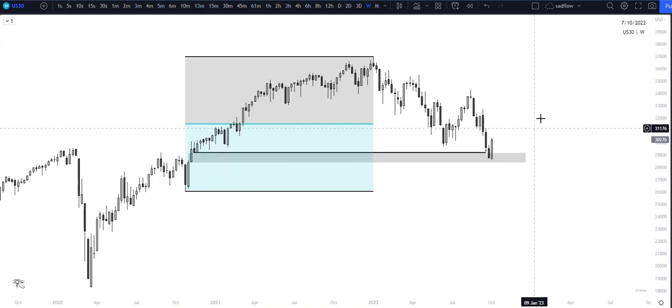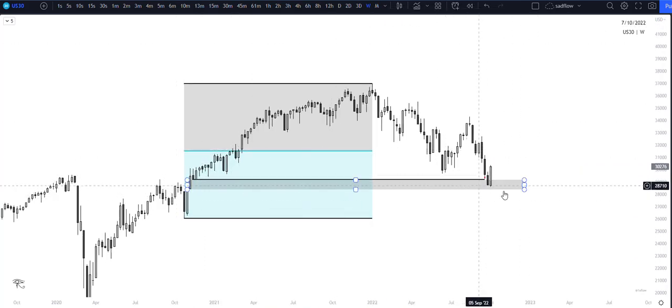But as we are in discount, again, taking out lows, taking out longs from November of 2020, right? What is retail doing? They're shorting it to the downside. And then what did we create on this move to the downside as well?